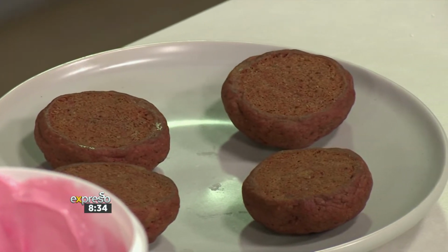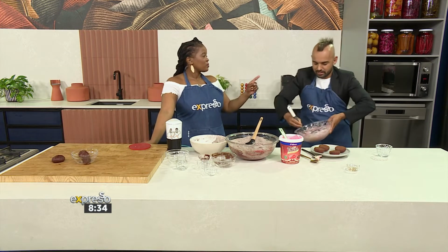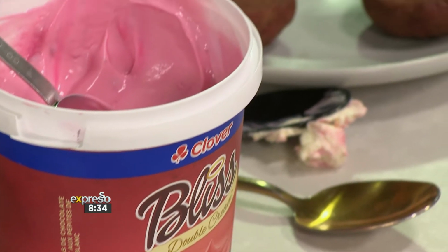That's correct. Okay, great. I just wish I had a sieve for the icing. That way I would have been more refined. But it's okay because a chef never blames his tools. That's very, very true. But look at this. It's beautiful.